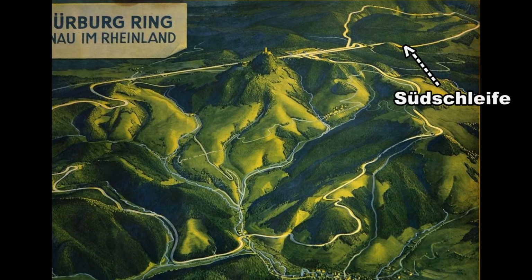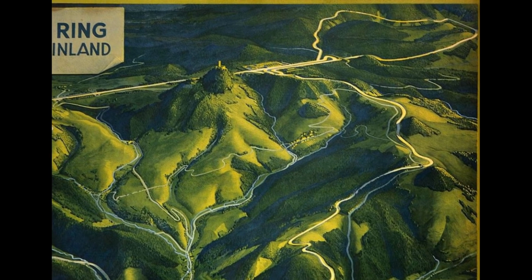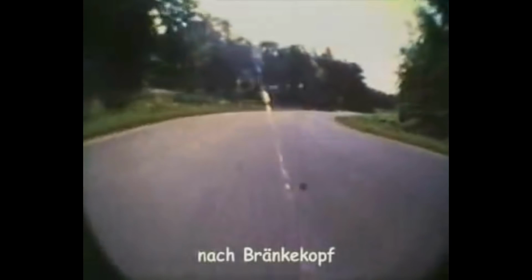Built at the same time as the famous Nordschleife, the Nürburgring Südschleife was a 7.5-kilometer circuit located directly south of the Nordschleife. The two tracks were so close to each other that they could be driven as one 28-kilometer behemoth circuit. Just like its big brother, the Südschleife featured narrow, twisty roads and lots of elevation changes.